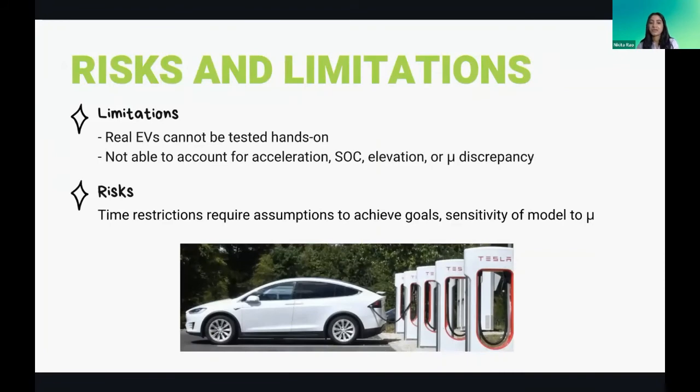The limitations of the project are as follows. When we were validating our model, we had to rely on manufacturer's data because we did not have a large EV to gather test data on. In addition, due to time constraints, we could not account for all variables such as acceleration. Our overarching risk involves that time restrictions led to certain assumptions that we had to make. We had to assume that the manufacturer's data was valid as the basis of our validation, and we were also unable to sensitize the coefficient of friction to different road conditions.